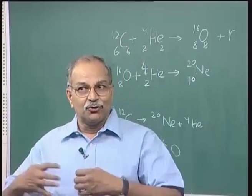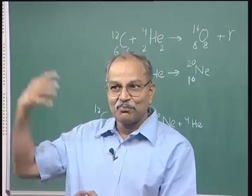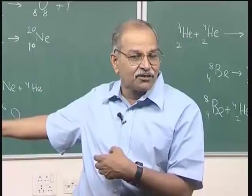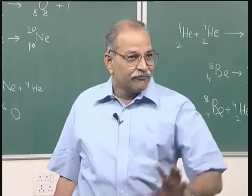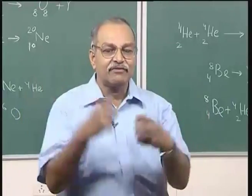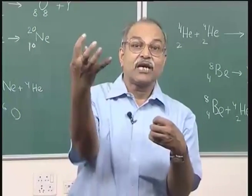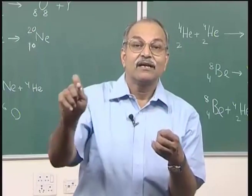And now the Coulomb barrier is very high, fusion is becoming more and more difficult. But fortunately the same process, production of alpha and absorption of alpha, can still go on. If you want to fuse 28 silicon plus 28 silicon, it is very difficult, but there are so many gamma photons there. Those gamma photons can disintegrate this 28 silicon and create alpha particles.